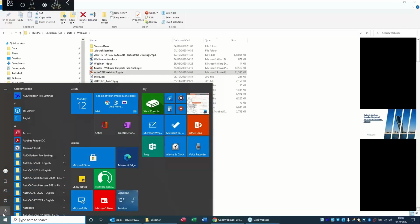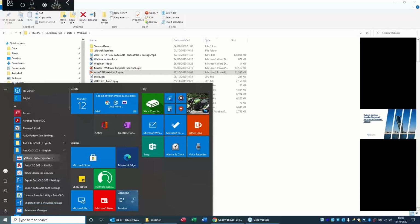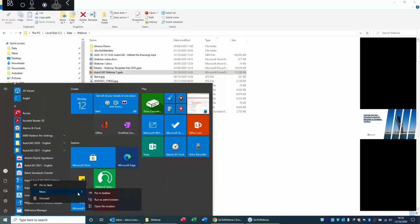If you go to all programs or your start button, go to your AutoCAD program. There it is, AutoCAD 21, the folder. In there, you have a whole lot of settings, things like attach digital signatures, batch standards check. What I'm going to do now, it's not showing in here, the reset settings to default. If it's not, it's a case of right-clicking on one of those options and going to the file location.